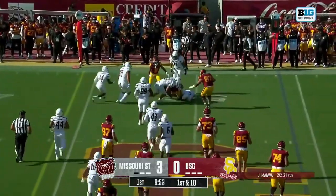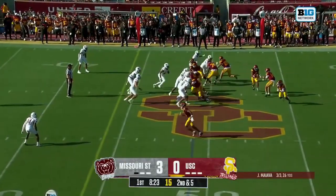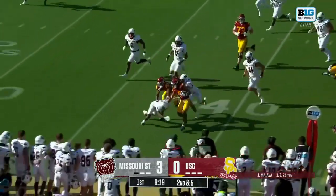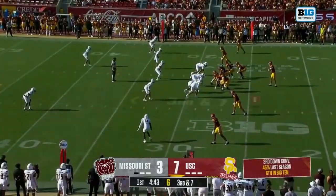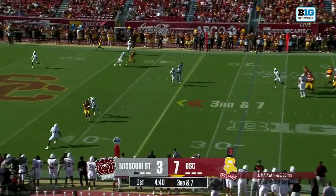The only flaws with him come with his size and the fact he struggles with physical press man coverage. But I feel out of the slot, this guy could be a perennial 1,000-yard receiver in the league. But we know slot receivers always get looked down upon in the NFL.